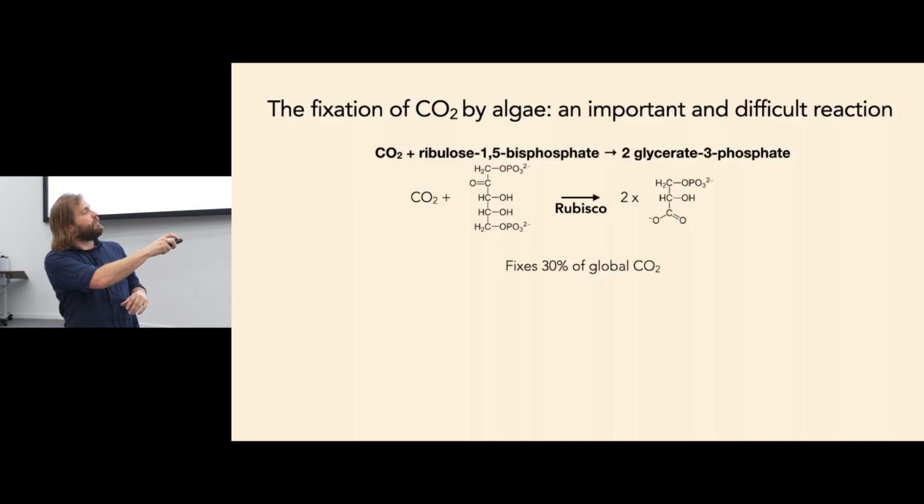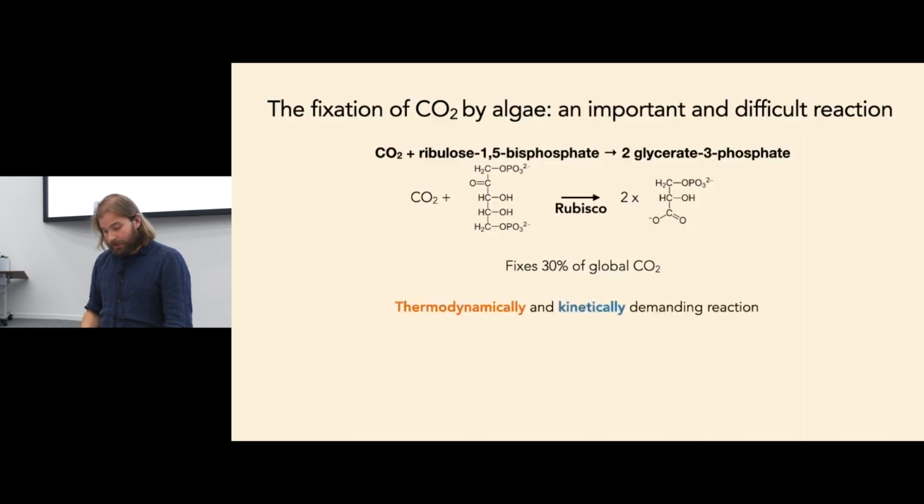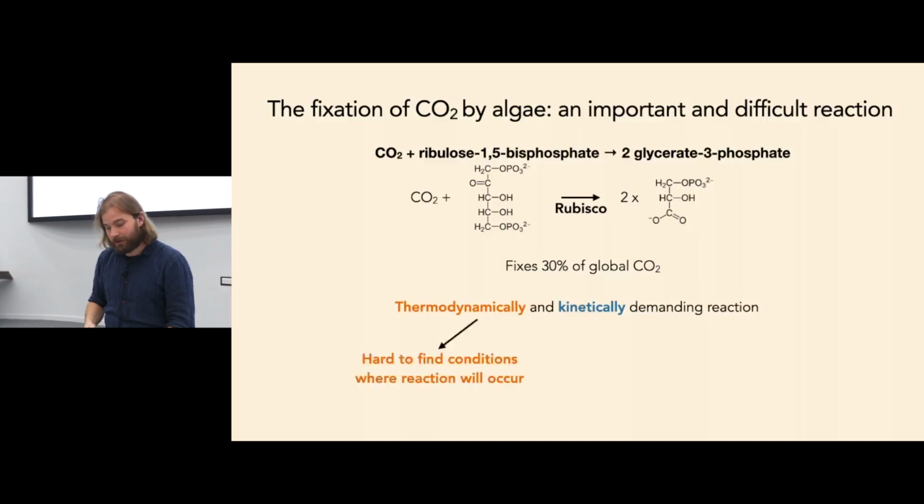This fixes about 30% of global CO2. Specifically, algae fix 30% of global CO2. It's not just plants. And chemically, this is a thermodynamically and kinetically demanding reaction. So what does that mean?